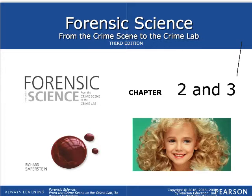Chapter 2 starts out talking about the JonBenét Ramsey case. That's why her face is on here. They're talking about her case and how the crime scene was not secured, so they can't be sure of what data they actually have. Lots of people were bit-bopping through her crime scene before they found her body, so it wasn't secured at all.